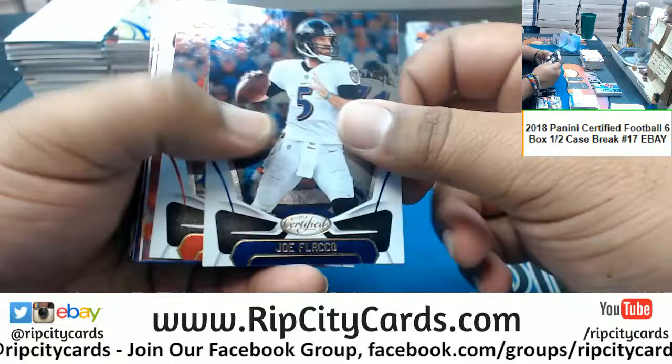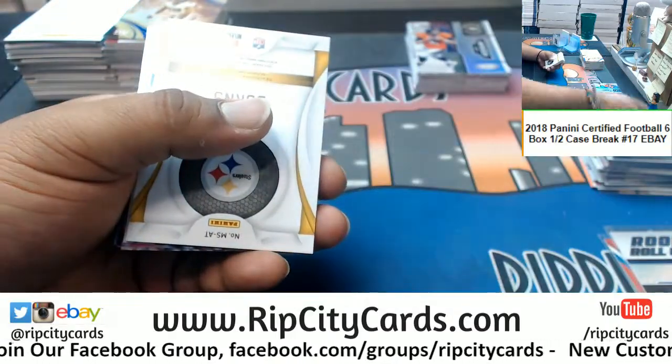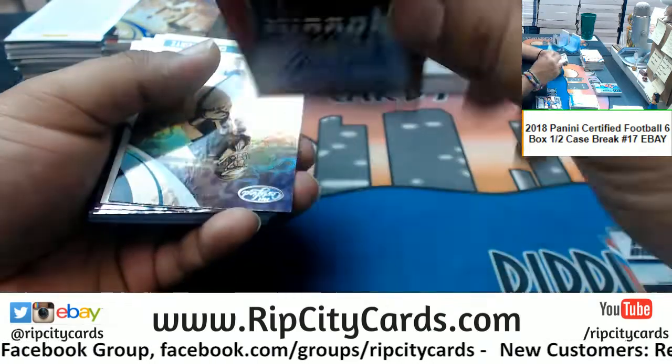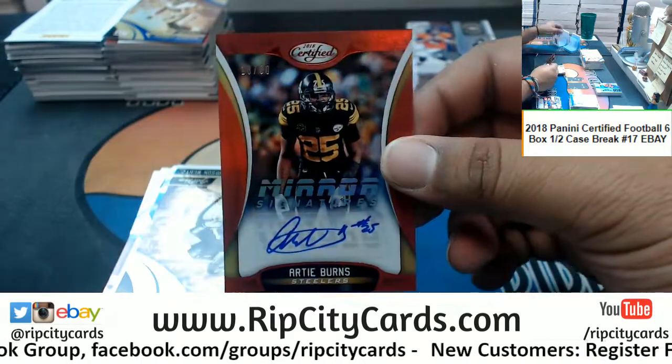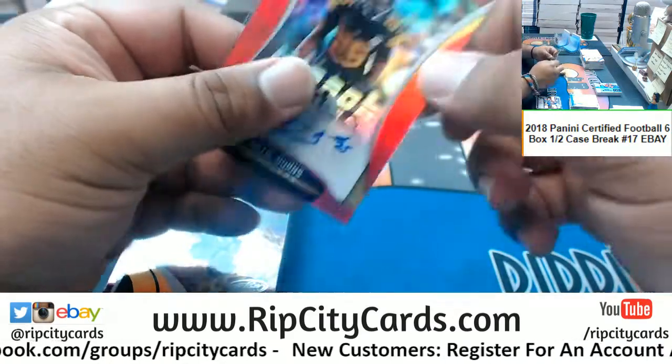Or he could always rewind the stream so he can catch the beginning of the break. But I can't really type right now, as you can see. Kind of busy. Artie Burns to 60 for the Steelers. Nice. There's been some good autographs.